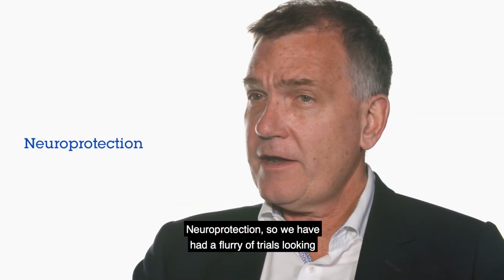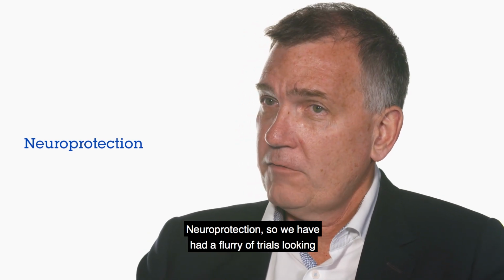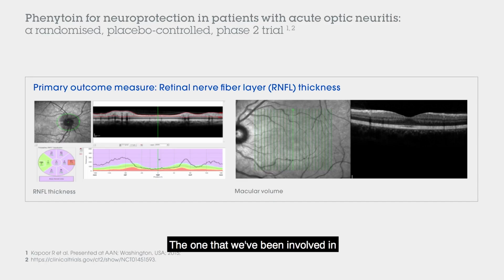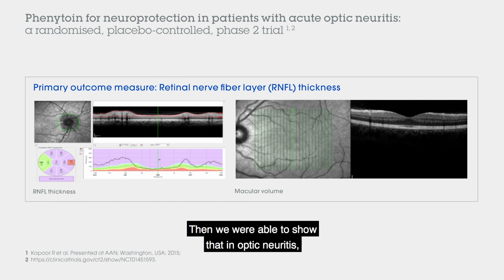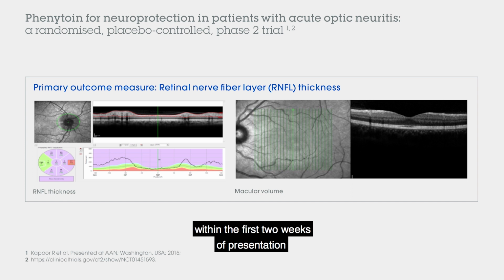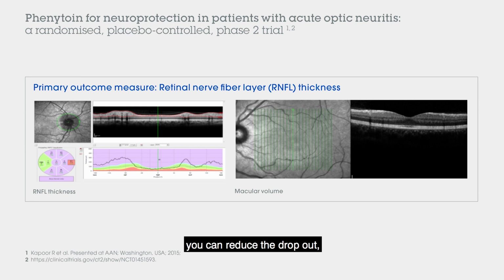Neuroprotection. So we have had a flurry of trials looking at individual compounds as neuroprotective agents. The one that we've been involved in is looking at sodium channel blockade. We've used the anticonvulsant phenytoin. And we were able to show that in optic neuritis, if you go in with phenytoin very quickly, within the first 2 weeks of presentation, and you load up patients for 3 months on phenytoin, you can actually protect the retinal nerve fiber layer. You can reduce the dropout in terms of nerve cell loss by about 30%.